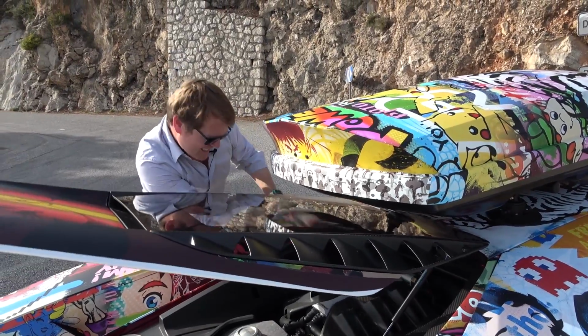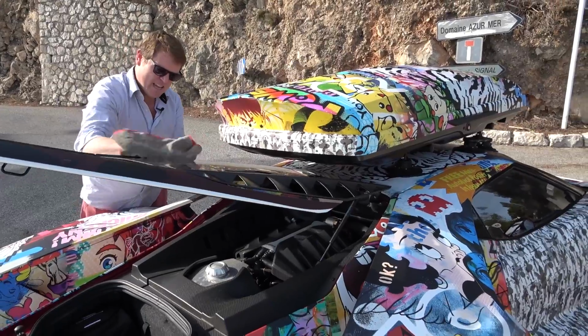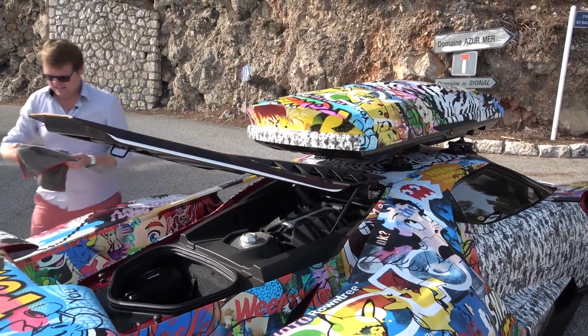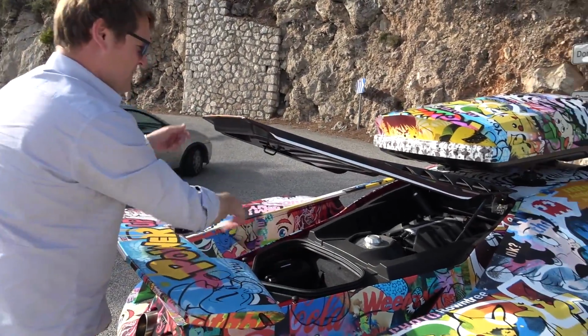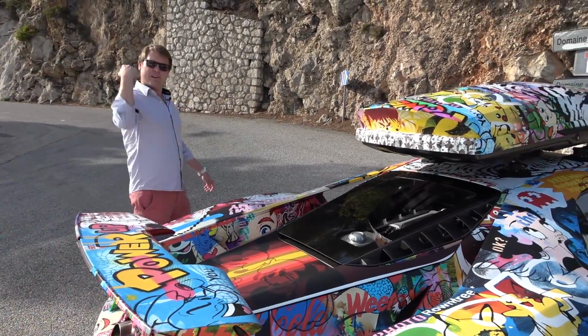Much better. And hopefully no more rain for the entire rest of this journey. That would be the dream. But yeah, that can go back in there. It will dry because it gets very hot in there. Close that down, wait for a gap, and go up the hill.